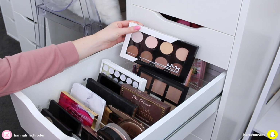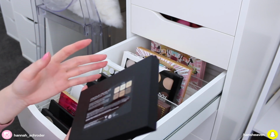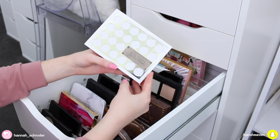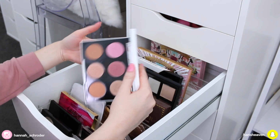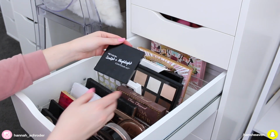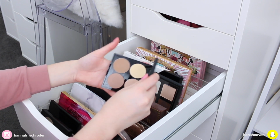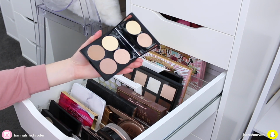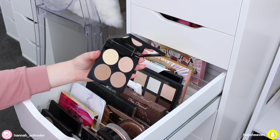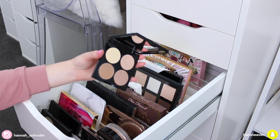My NYX Contour and Highlight Pro Palette, Anastasia Cream Contour Kit in the shade Fair, and these shades are such good shades, you guys. The Urban Decay Gwen Stefani face palette. I love this palette too. It is so good. The shades are gorgeous. My Revlon and Chloe Morello Sculpt and Highlight Contour Kit. This is another really, really great palette, and this is a drugstore version. Now, it's currently only available in Australia, but I did hear Chloe Morello mention that she's trying to talk to Revlon about bringing it out in other countries as well.